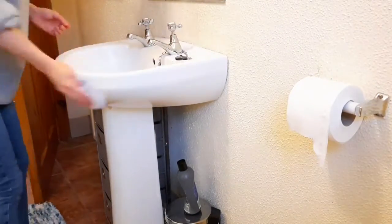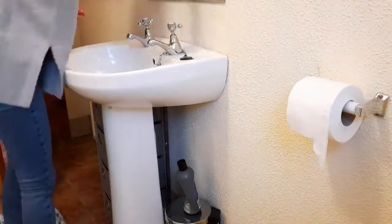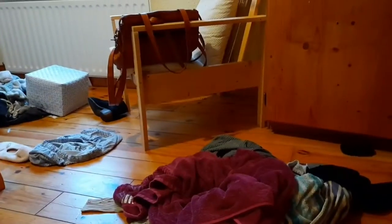So I didn't actually clean the bathroom fully because it wasn't that dirty and this is just a 1 hour quick once over, so I just wiped down the sink and wiped down the bathroom.